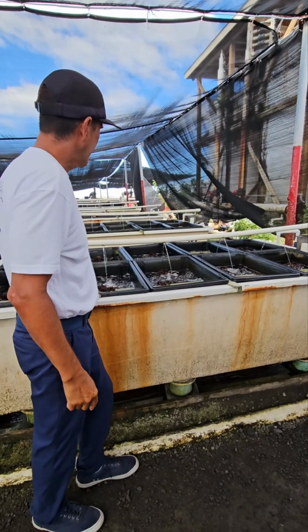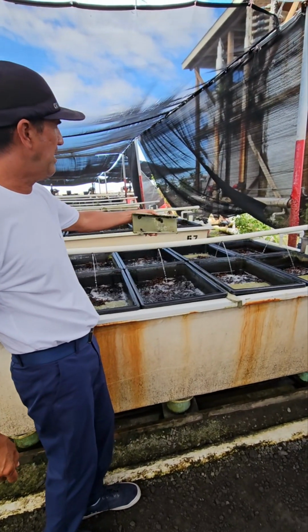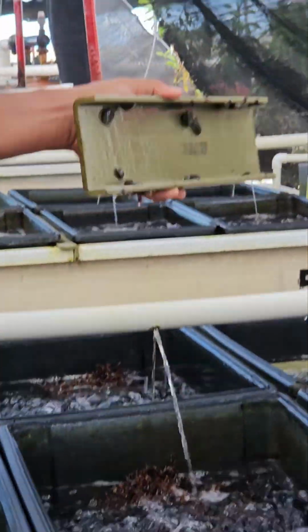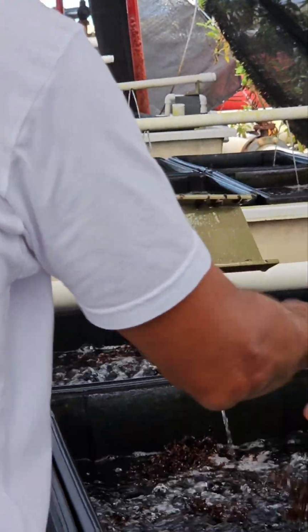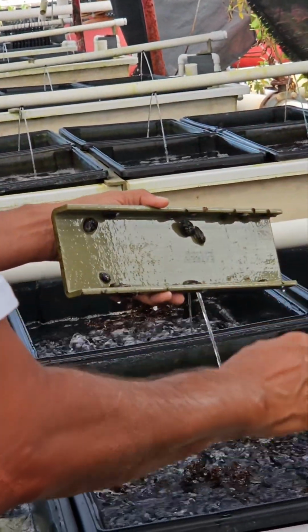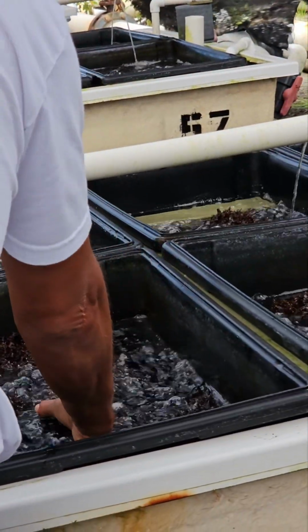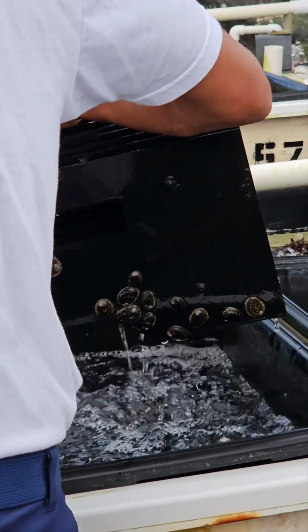And these ones here, look, they're this size. They're born on the same day. It's just their weight holding down the grid. They have seaweed here. They were fed, not that area, but this one, that seaweed is going to be all gone tomorrow morning. Oh, wow.